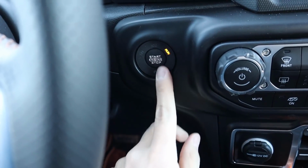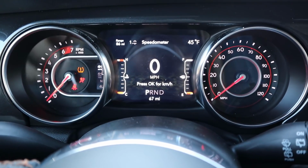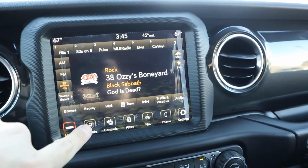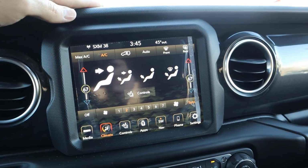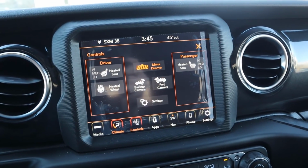It went straight to quiet mode, and it got water on the camera. Ooh. Man, this is a used vehicle, 67 miles. No, I'm just kidding. Sometimes they've got test miles and all that kind of stuff, so it's just a joke. But anyways, man, gotta get all my settings set here. Gotta make sure we don't have heated seats on. We got a forward camera.